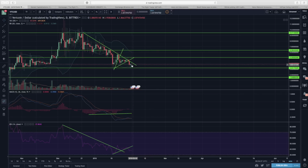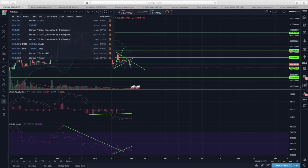So basically we really need to see the price break out of the downtrend line to be in the clear. I'll also point out that we have a little bit of a triangle formation here in the making, so we may trade along inside that a little bit longer as well. Let's take a look now at Monero and see what Monero has been doing.